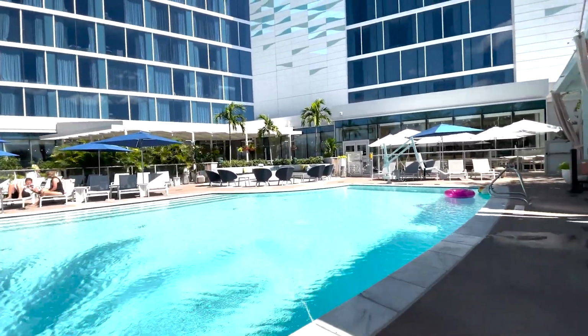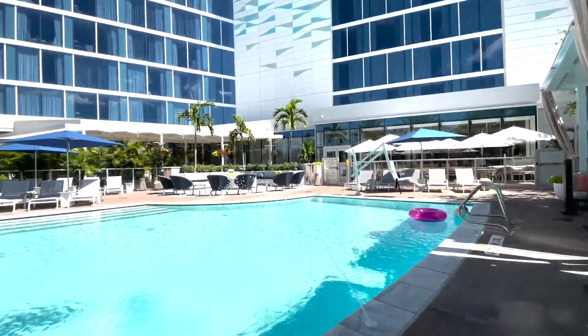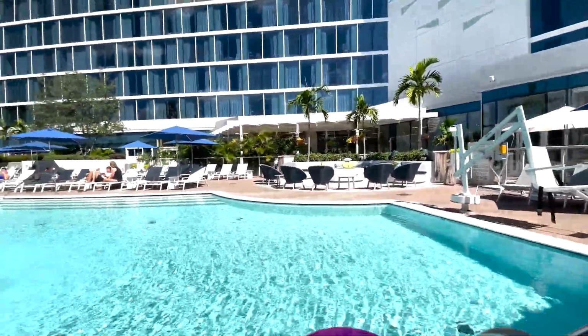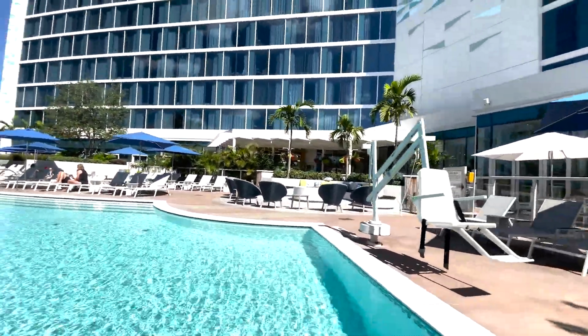It's got the handicap accessible seating and stuff like that. Looks like they got a couple of tubes out there. I'm not sure if they're people's tubes or theirs, but this is the Swan Reserve Pool, guys.